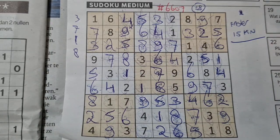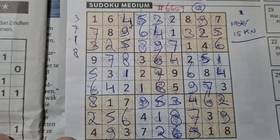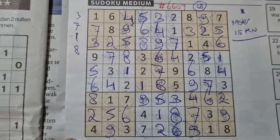Well, maybe I talked too much in the beginning, but we solved it again in 15 minutes. And I like this one. Yes, I really do think so.